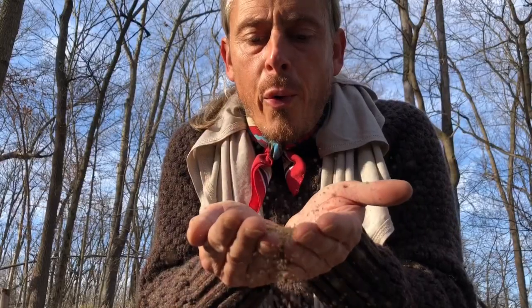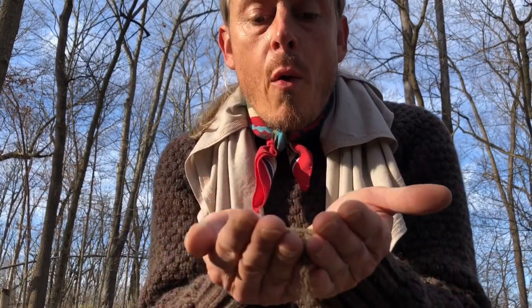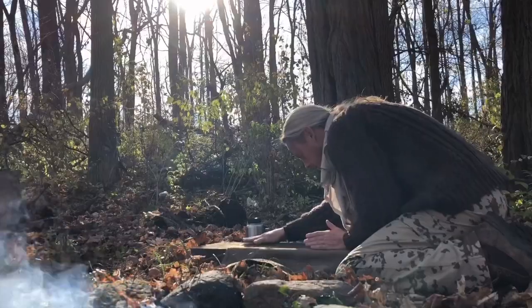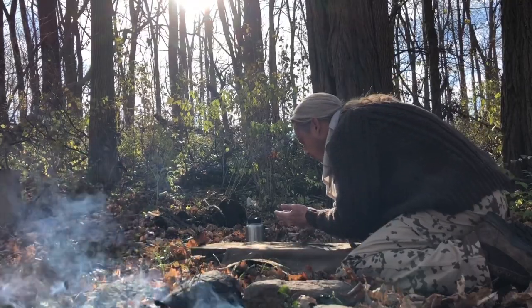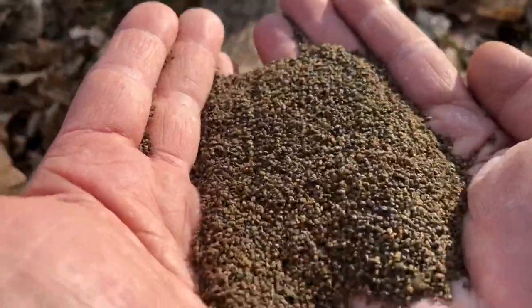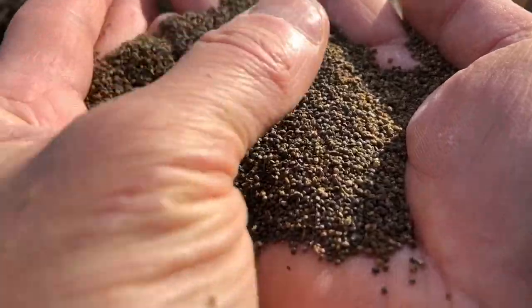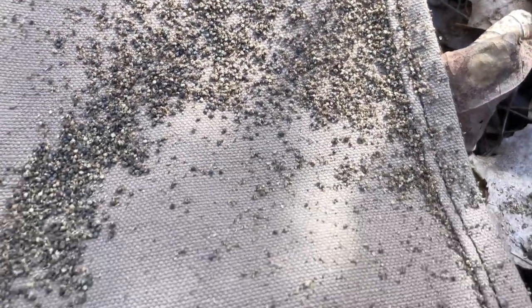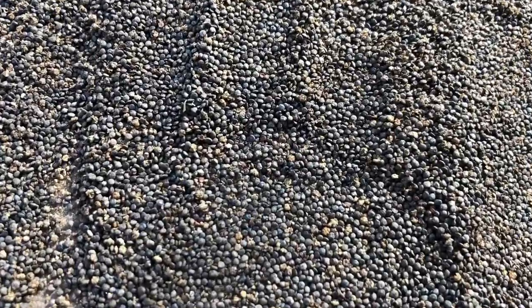Tiny black seeds are covered in a papery sheath, which I need to winnow away, but it's a process that I rather enjoy. And now I'm left with thousands of tiny seeds that I could eat raw, use as grain, or grind into flour.